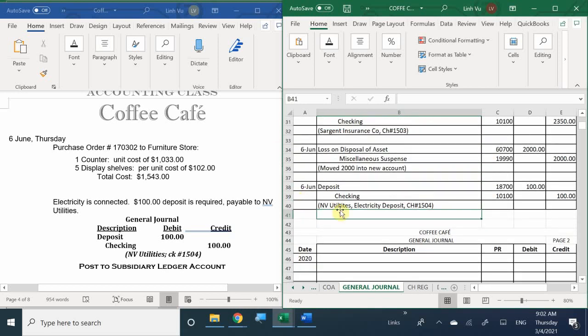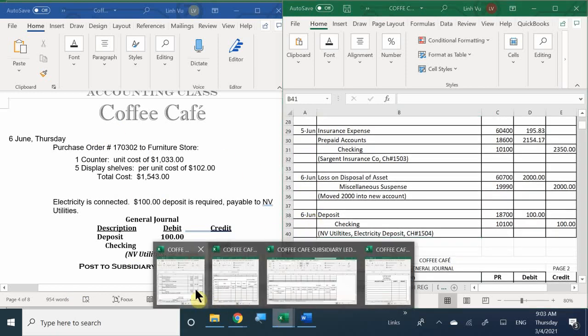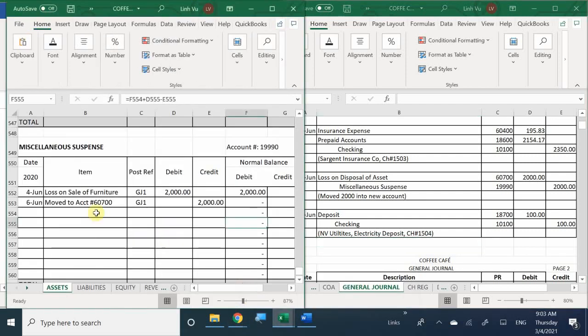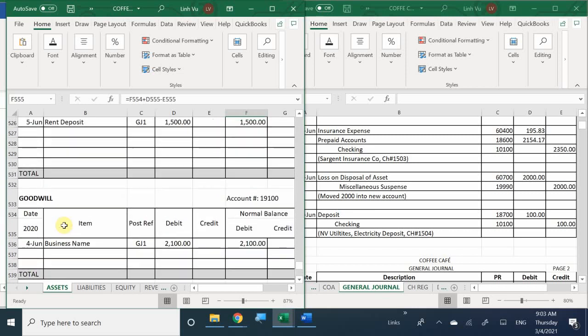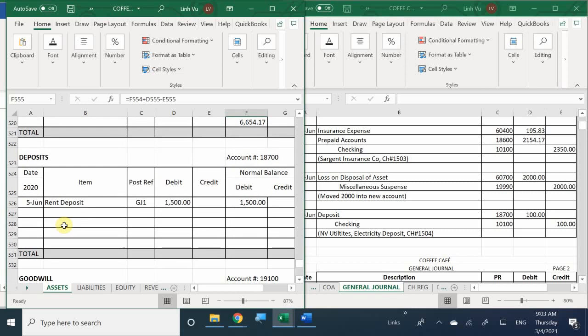So in this case, let's go ahead and go to our general ledger to update this account information. First I have is deposits. Deposits is going to be under assets. If I look back, it's not going to be under miscellaneous expense. So in this case, I could scroll up and I'd be able to find my deposits right here. Deposits.